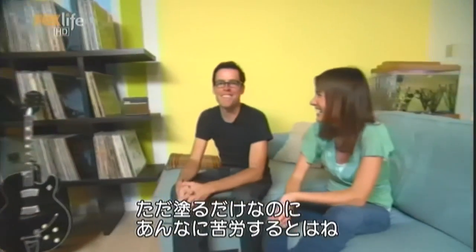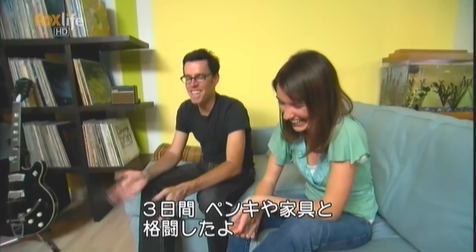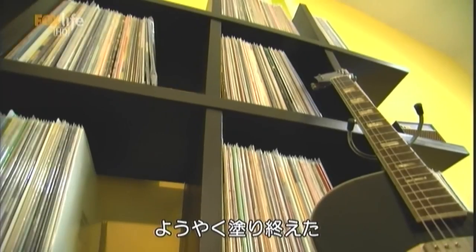You think how difficult could it be? Just paint some stain on there and there it is. But we don't have a garage, so I tried to do it out in the parking lot. And then you gotta let it sit for 3 days, and I had sticky furniture for a long time. It rained. That was nice. So ultimately, we just ended up painting it black.